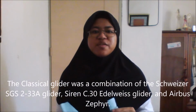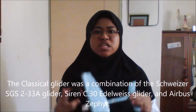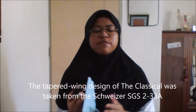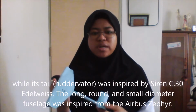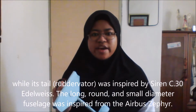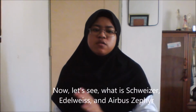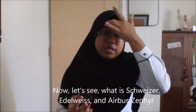The Classical glider was a combination of the Schweizer SGS 2-33A, Siren C30 Edelweiss glider, and Airbus Zephyr. The tapered wing design of the Classical was taken from the Schweizer SGS 2-33A, while its tail, known as a ruddervator, was inspired by Siren C30 Edelweiss, and the long, round, small diameter of its fuselage was inspired by the Airbus Zephyr. Now let's see what the Schweizer, the Edelweiss and the Airbus Zephyr are.